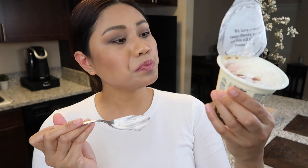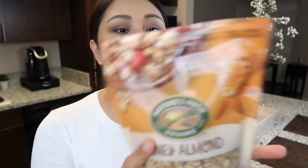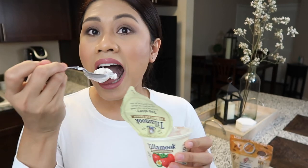And for those of you wondering, it is Tillamook farm-style Greek yogurt in Oregon strawberry. It is amazing. And I put a little bit of this granola, and it's basically from Nature's Path Organic. And it's a honey almond granola, and it's so cool because it has almonds, it has chia seeds, it has granola. It's amazing. And I always make sure I put it in my yogurt. Okay, I'm gonna enjoy this.